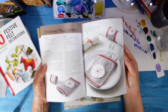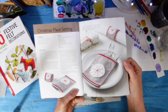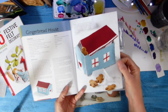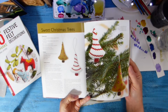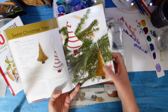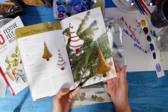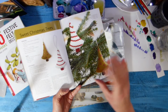We've got a Christmas place setting, but this time it's a little pouch to pop your knife and fork in. That's really sweet. A little gingerbread house, so you can make gingerbread men and pop them in. That'd be a nice gift. Sweet Christmas trees, which you can hang on your Christmas tree as ornaments. It's funny actually, I've just cut out some. I am a bit obsessed with die cutters. So I've got a zillion and one die cutters, the thick ones, really like the thick ones.